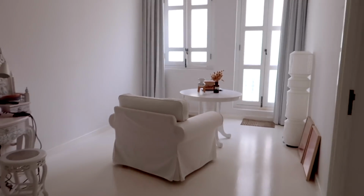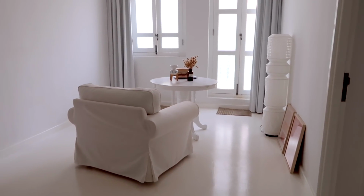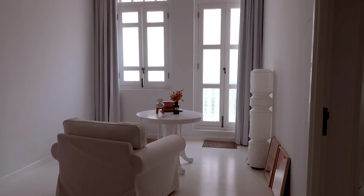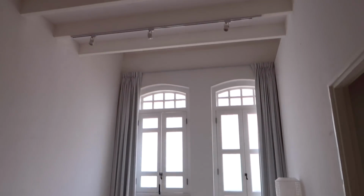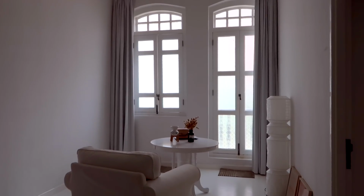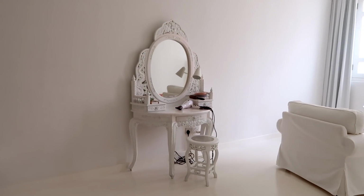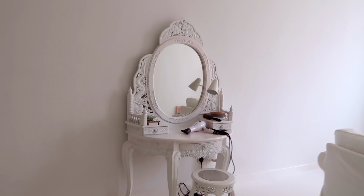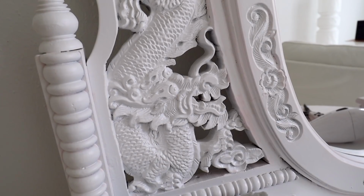It's such a beautiful room, and this is probably the main focal point of this room. We've got this armchair, this little table, and these beautiful windows. I just absolutely love the high ceilings. Honestly, nothing beats them. And I love this little area so much. We also have this beautiful little desk. I really love how it's all antique furniture. I'm sure you guys know, I'm very into my vintage and antique furniture, so I was so happy to see this beautiful little dressing table.